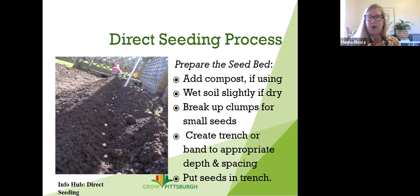We want to wet the soil slightly. We do not want to plant seeds in dry soil, because what will happen is we'll plant those seeds, we'll start to water it, and then all that water, because the soil is maybe really dry, will just run off. And maybe our seeds will also run off, and then we have no idea where the seeds went or where they've landed. Maybe they'll still grow, but they won't grow in the place that we want them to be. So making sure the soil is slightly moistened before planting our seeds is really great for being able to then water them in.